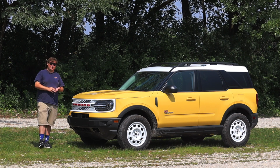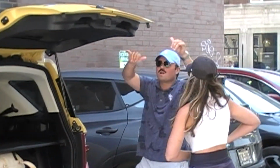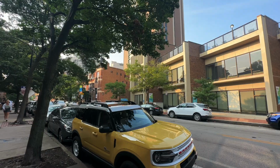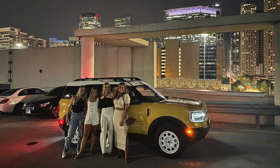The 2-liter turbo was good, and it was able to take me on many adventures. I took it into downtown Chicago for the Air and Water Show and a Cubs game, and it did great. Pictured here, it actually fit in parking spots, which I wasn't sure it was going to do. And I have to say, the Ford Bronco Sport cleans up well for itself. My friends in this photo absolutely loved the Ford Bronco Sport.